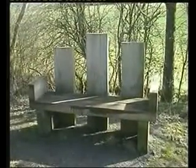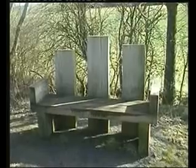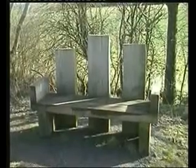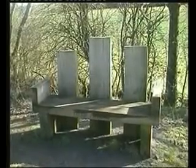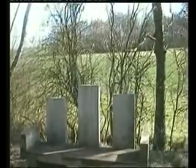Another seat here. This is given by Terry Arnold, another railway enthusiast. Lovely bird song in the trees.